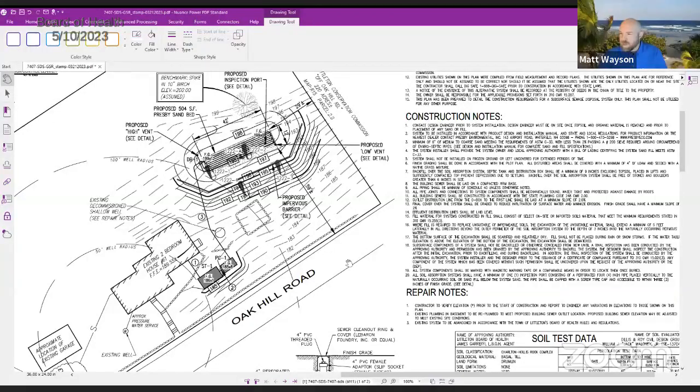Yeah, I guess my point is one of the variances is fill within 10 feet of a property line, and the property line is conservation land. Therefore, were they notified properly, and did they say, yeah, we have no debate with that? Because they're not here in our meeting, correct?